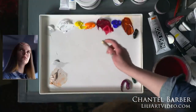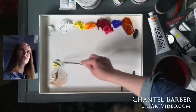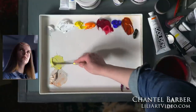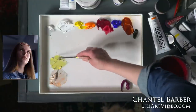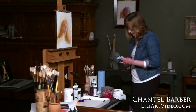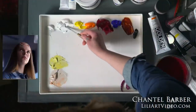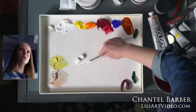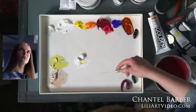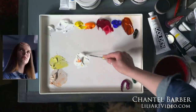I'm also going to mix with the N8 neutral gray. I may need to squirt some more out there. A combination of the gray with cadmium yellow light makes a really great greeny yellow tone that can be used in some of the shadow passages. For one of the light areas, I can pull a mixture of titanium white with a little bit of cad yellow light and a little bit of cad orange. Go ahead and get that mixed up.